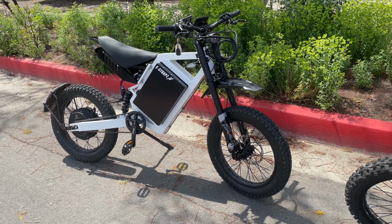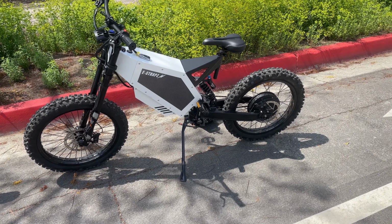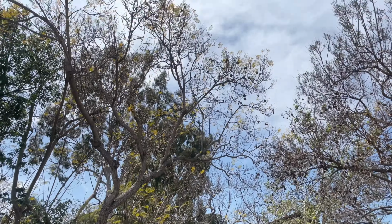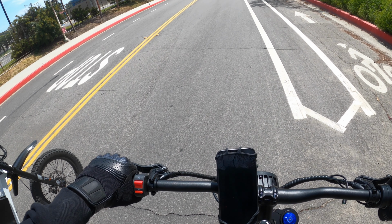E-STRAPZ claims that this is the fastest 5,000 watt on the market, and that this is the quickest 5,000 watt on the market. And we're gonna see what that means in a drag race. Let's get to it. Ready? Three, two, one, go.